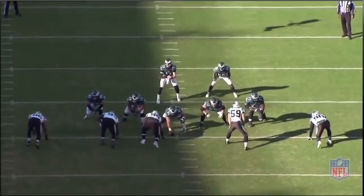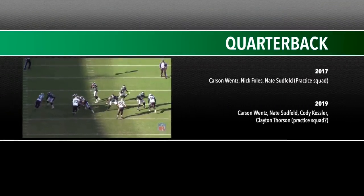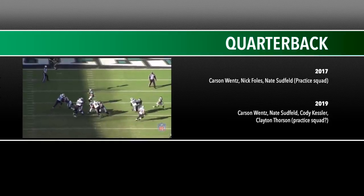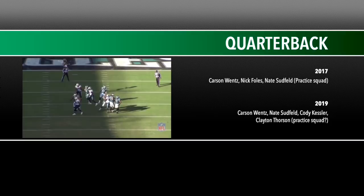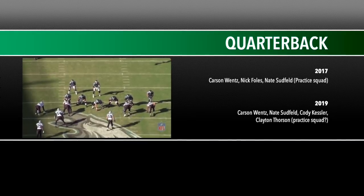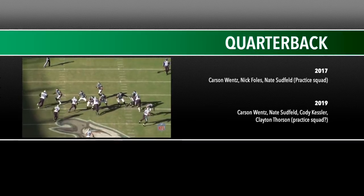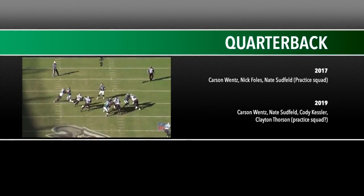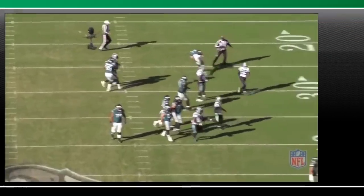So let's start off with quarterback. In 2017, the Eagles had Carson Wentz, Nick Foles and Nate Sudfeld, who back then was poached off the practice squad. In 2019, the Eagles have Carson Wentz, Nate Sudfeld, Cody Kessler and Clayton Thorson, who presumably as of right now would be jumping onto the practice squad. We start off with a very glass half empty, glass half full kind of debate.